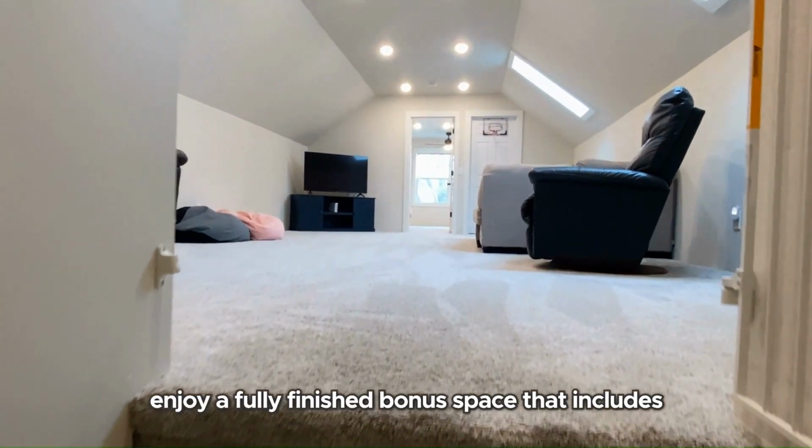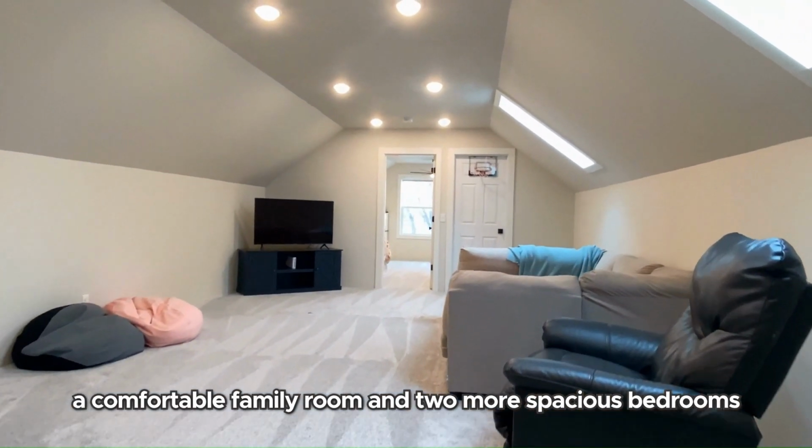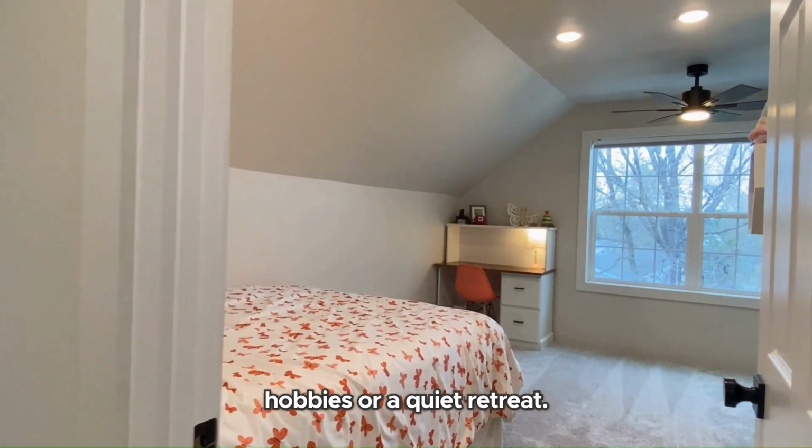Just upstairs, enjoy a fully finished bonus space that includes a comfortable family room and 2 more spacious bedrooms, offering great separation of space for multi-generational living, hobbies, or a quiet retreat.